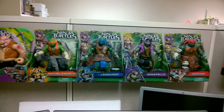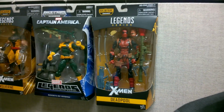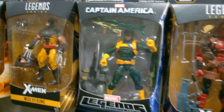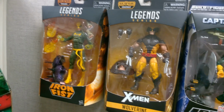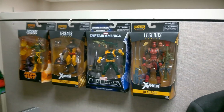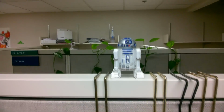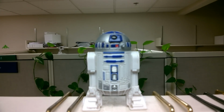And then here is my only mint in box collection. I've got 4. My Deadpool, I've got an extra Deadpool, I've got a Hydra Soldier, and I've got a Wolverine. And there's really no reason for that Iron Fist to still be in package. I just haven't gotten around to opening them up. I still need to review him. And somebody gave me an R2-D2. There's no articulation whatsoever. It does have a sound feature, but it is terrible. It doesn't even sound at all like R2.